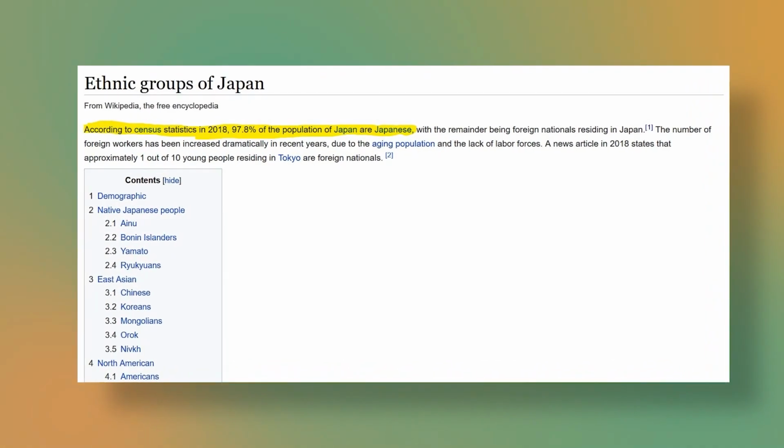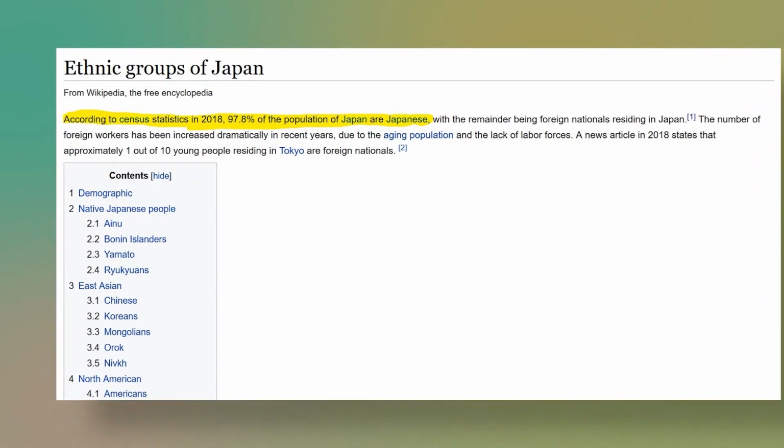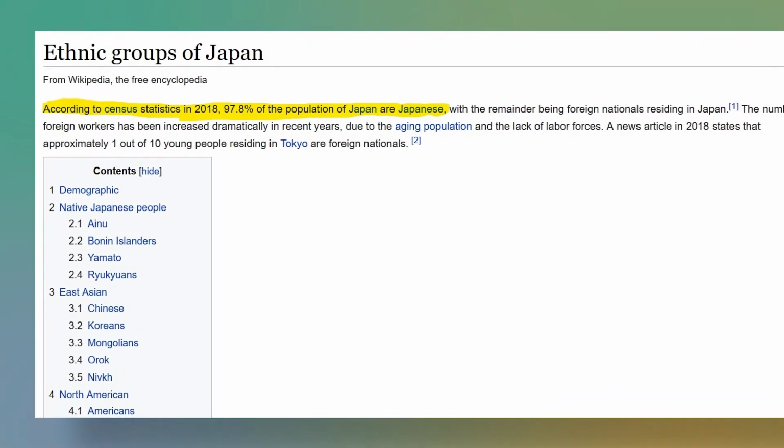Choosing to make a region set outside of Japan also had a number of other effects on the design. One of these was an emphasis on diversity. Japan's population is very not diverse. According to a 2018 census, Japan's population is 97.8% ethnically Japanese.